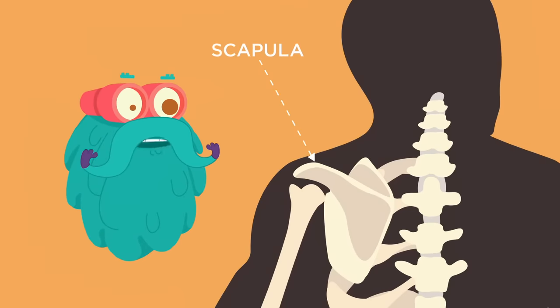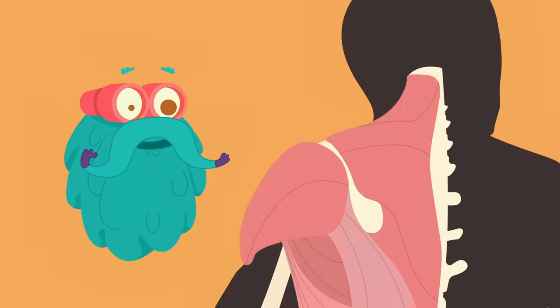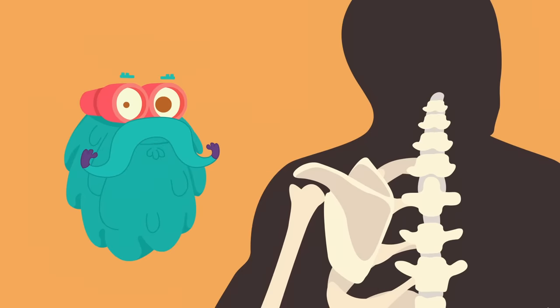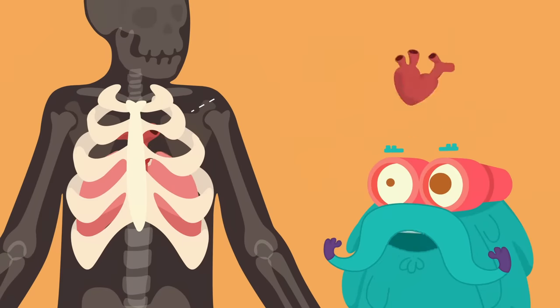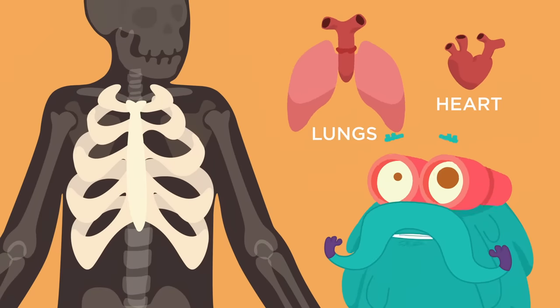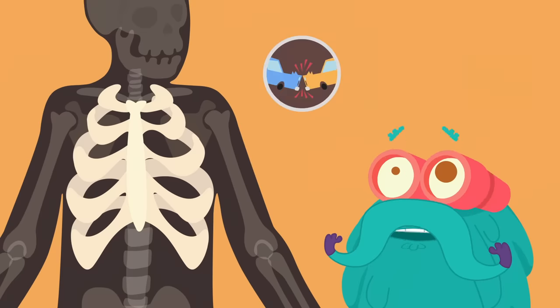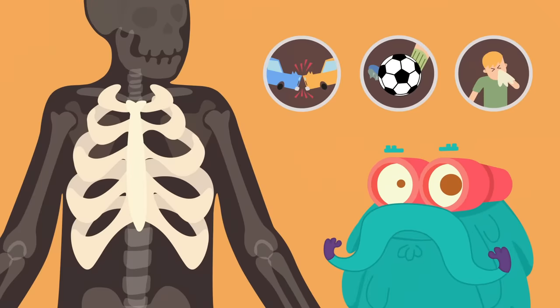Scapula. It is a triangular shaped bone that is protected by surrounding muscles. It is commonly called the shoulder blade. Rib cage. The rib cage protects your heart and lungs. It is actually very delicate and can be damaged by accidents, sports, or even a powerful sneeze.